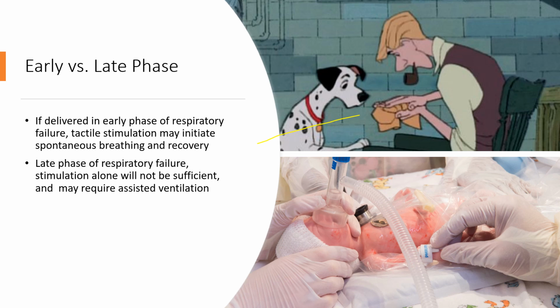Stimulation alone will not be sufficient, and they might require assisted ventilation. And here you see a picture of a T-piece resuscitator. This baby is very preterm. This is a low preterm bag of mask. And here you can see a little pulse ox on the right upper extremity. They have the baby wrapped in plastic, which keeps the warmth in. So we'll talk about all of this stuff with our high-risk delivery information. They, of course, put a hat on this baby to keep as much heat in as possible.